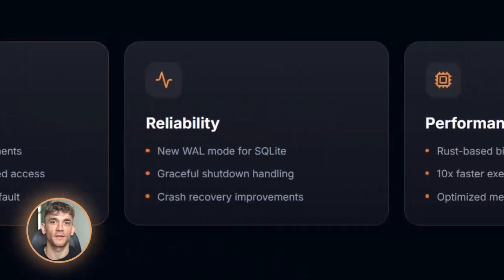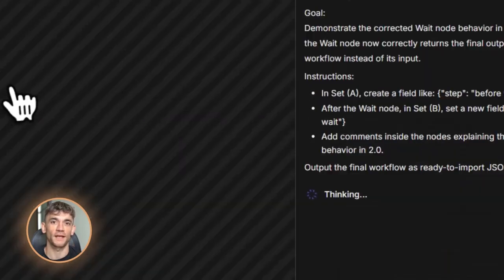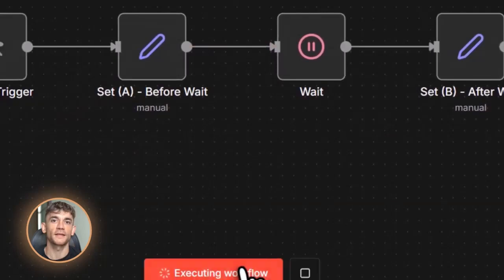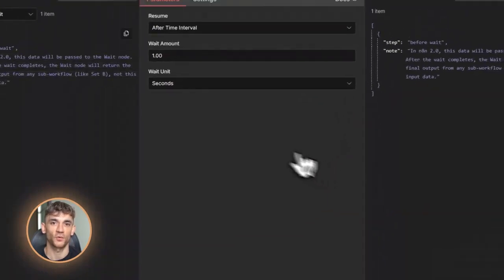Second pillar is reliability. This is about fixing bugs and weird edge cases. The biggest fix is for sub workflows. In version 1, there was a weird bug. When you used a sub workflow, the parent workflow would get the input data instead of the output data. That made no sense. Now it's fixed. Parent workflows get the output like they're supposed to. This enables stuff like human in the loop workflows, where someone has to approve something before it continues.